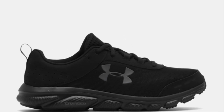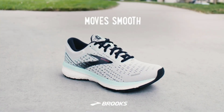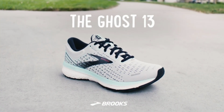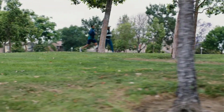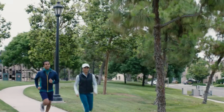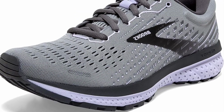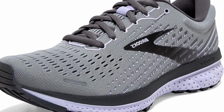Let's do this. Number 1. Brooks Women's Ghost 13. The Brooks Women's Ghost 13 are the best running shoes for women who run on the road and cross-train. Its custom cushioning keeps you comfortable while also maintaining durability. The DNA loft extends to the forefoot so that every step is seamless. Best of all, it does all this without being bulky.